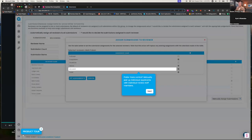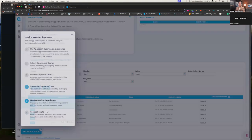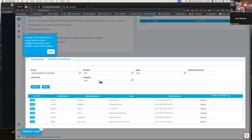This is really the bread and butter of the system. So we have in our system a built-in judging module. So again, this is being done both virtually and it's being used in a live event. Clearly, if it's virtual, the judges log into the system. They will then see a listing of all the different companies you want them to judge.